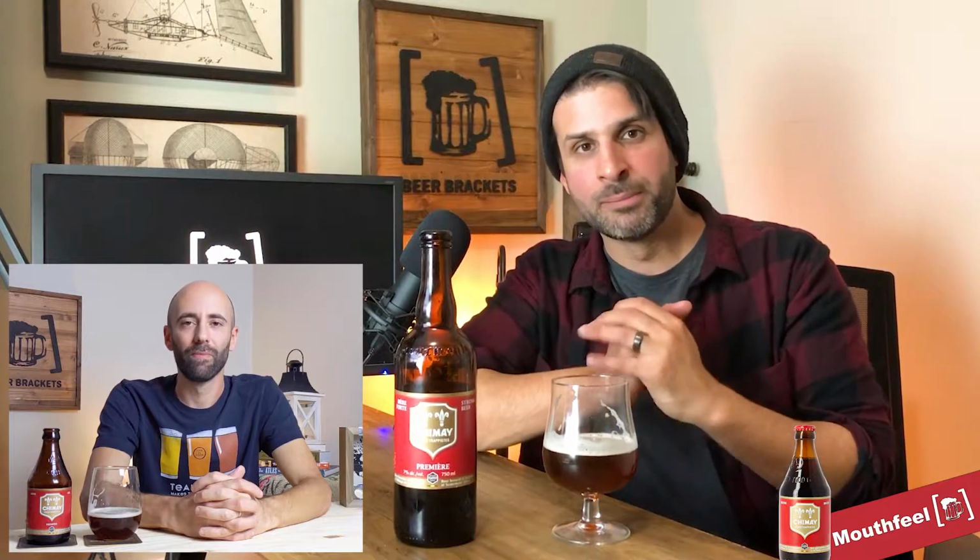I wasn't too impressed with the Pater 6 either, in the sense that it was obviously a very masterfully brewed beer. It was smooth, it went down really, really well. It was a very impressive beer. But for my own taste, I felt it was very lacking. It was just missing a little bit of body to it. And I feel the same way about this one.